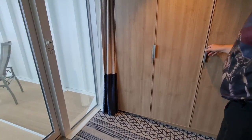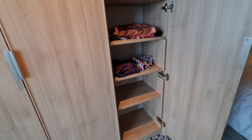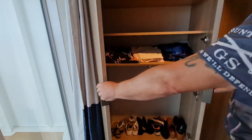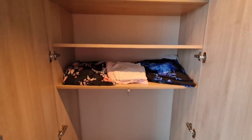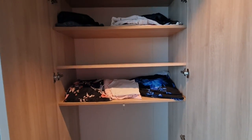Use it as you wish, or just throw it overboard. You know? No, not throwing anything overboard. So there we have lots of shelves on that side, and on this side you've got lots more storage. So it's fabulous, isn't it, Paul? There's even more space than Carole needs for all of her clothes.